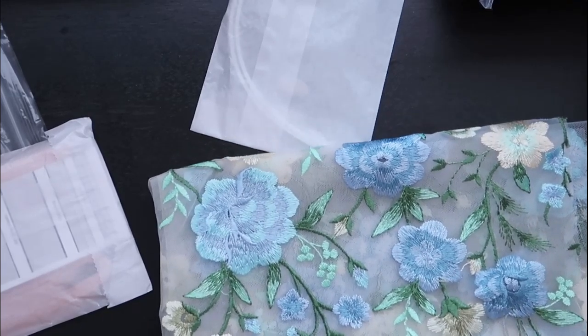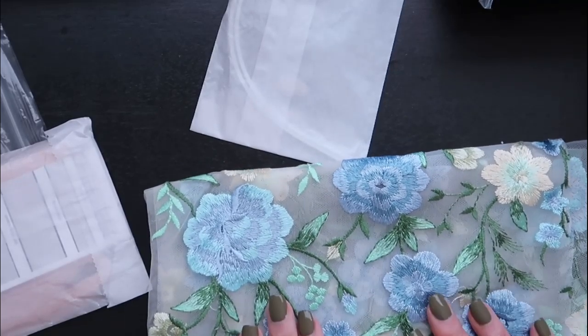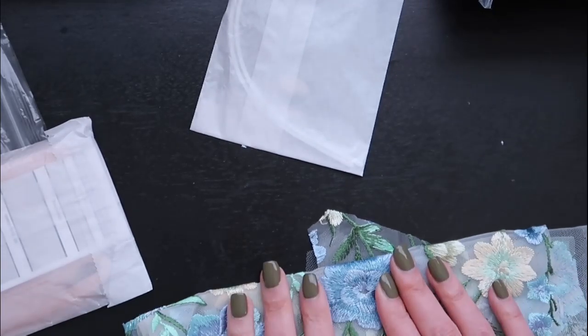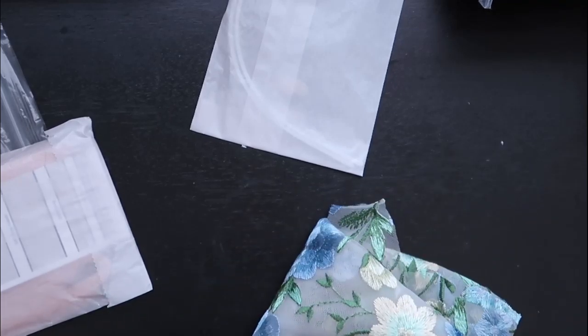It's going to take much more pattern manipulation than some of these other projects, but I think that would be really pretty, and I'd love to have another bra in this fabric. I don't have a ton of this fabric left over. Again, I'm going to have to test out my theories on something that I don't care about first before I cut into the rest of this.